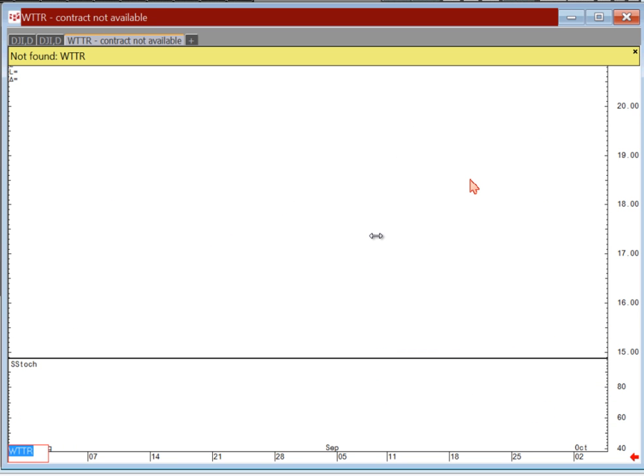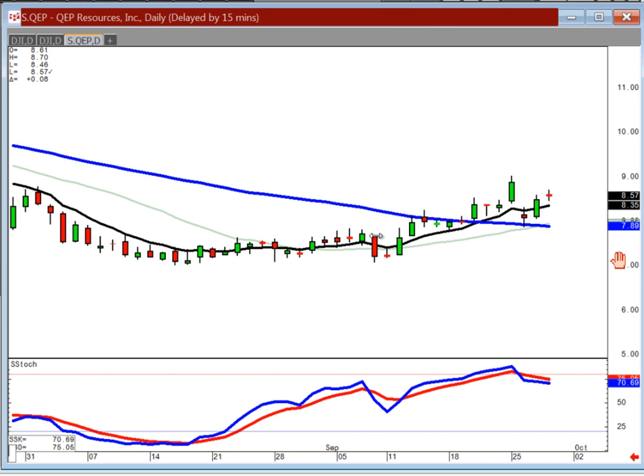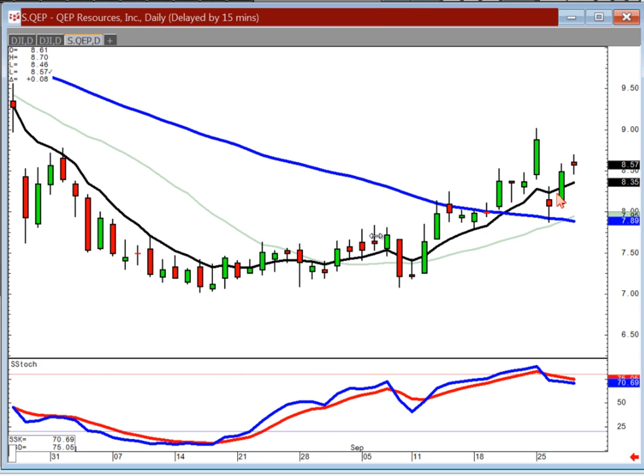For some reason, WTTR just does not come up on this service. I don't know why. And QEP was another one where they announced that some deal wasn't working. It was still a fry pan bottom. They gapped it down. We held on to it. Normally we'd have closed this out, had it closed near the lower end of the range, but notice how it did an indecisive day after bouncing off the 50.